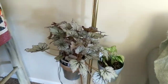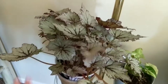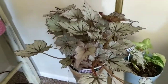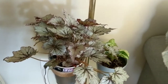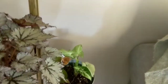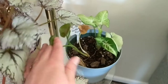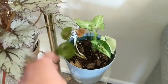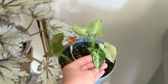And if we pan down, my begonia bewitched. I love this. This is the best growing begonia in my house. It does so well for me. It's gorgeous, and it's actually very, very easy to propagate. And then over here, we have a Syngonium Randy and a Syngonium Maria, or I'm not too sure. I always forget the name of this one, but I potted them up together. This one's not looking too hot, but the Randy's doing very nice.